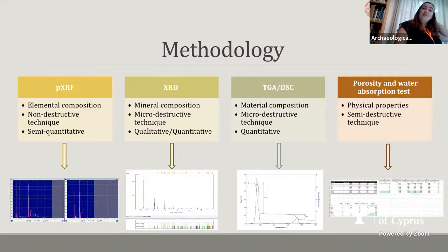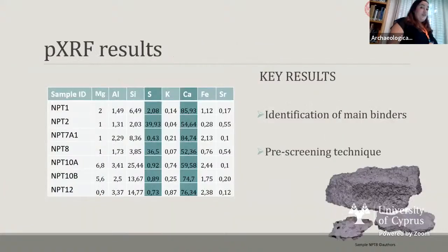Then we used thermogravimetric analysis, which again is microdestructive and quantitative, but gives information on material composition in general. And finally, to gather more information about physical properties, we applied porosity and water absorption tests, which are semi-destructive. What are our results? The portable XRF results were the first and easiest to obtain.